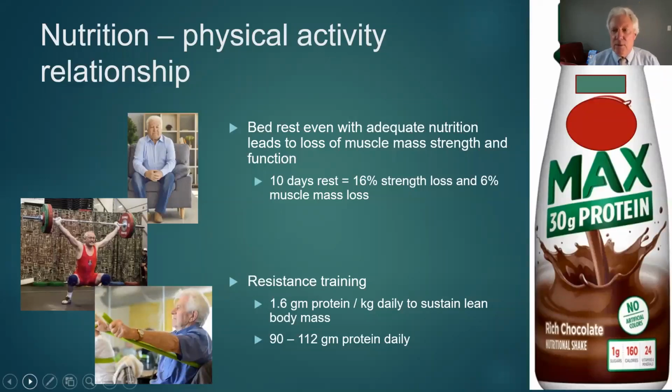So we know that there's a relationship between physical activity and nutrition, and that's been one of the problems when you want to try and lose weight. You exercise and then you feel hungry and then you eat more, and the body is telling you that you need to eat more. And so that's always that delicate balance. But there are two things to consider here with physical activity. A sedentary lifestyle, I call it bed rest, if you're just sitting around, even with adequate nutritional intake, you still get loss of muscle mass.